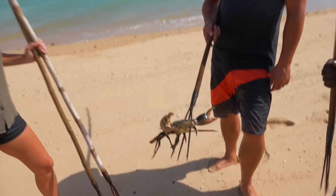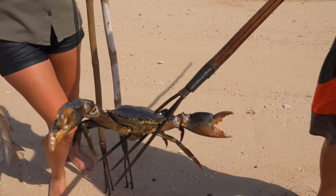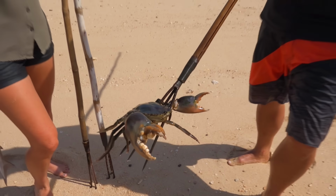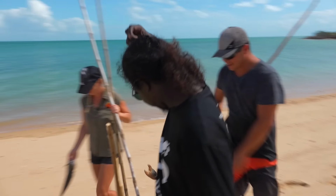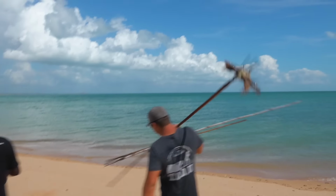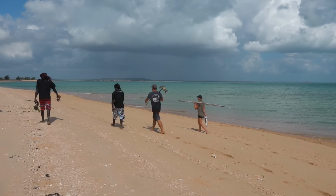You just saw a dark shadow moving and... Yeah, just saw him, it almost looked like a rock. I wouldn't have seen him if it wasn't for you, mate. You pointed him out. And there you go. Well done. Mud crab. All good.